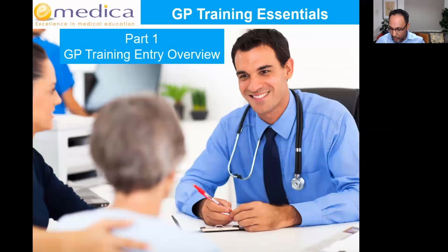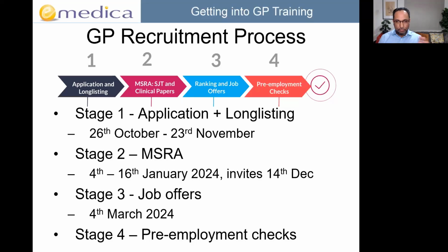Okay, so let's make a start with an overview of the process to get into GP training. So there's 4 stages to the process. Stage one is the application and the long listing process. So the applications are opening on the 26th of October and they close on the 23rd of November. So if you don't get your application in within that period, you've missed this round. Okay, this is round one, which is the largest round. Every area will be recruiting.